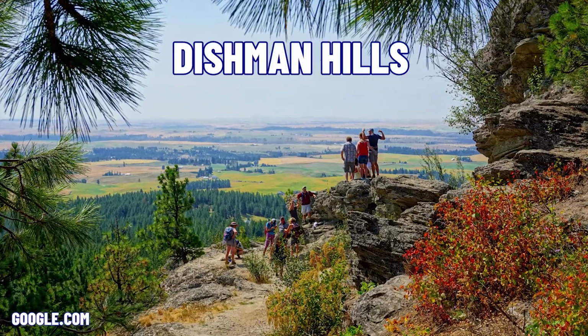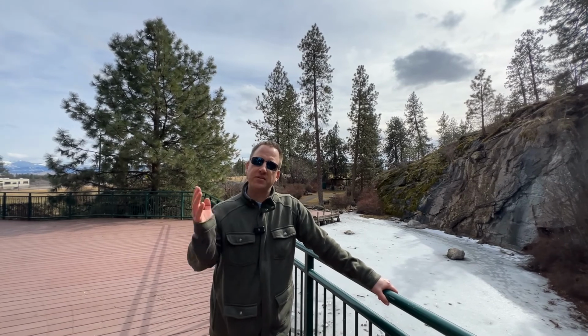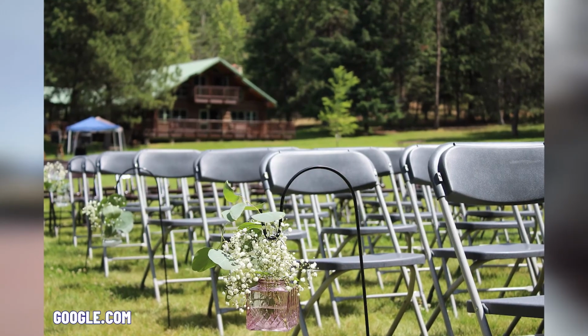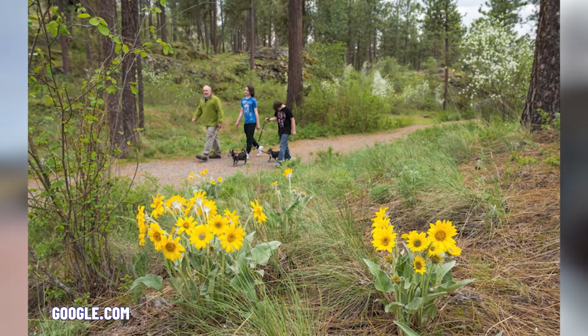Another park's Dishman Hills, which is a 500-acre park. Again, maybe 15 minutes to the south of us. And that's a great one for, I think my sister actually rented out a pavilion over there for their wedding, and walking trails everywhere, hiking, sky's the limit over there at Dishman Hills.